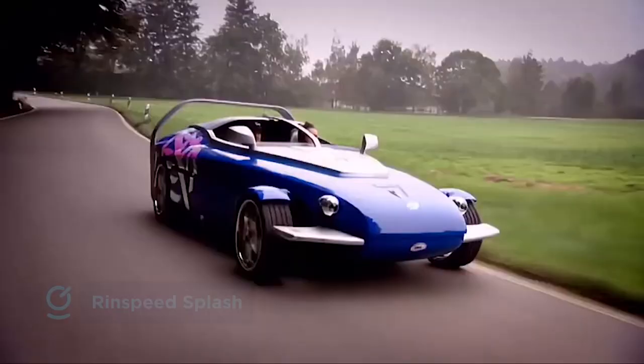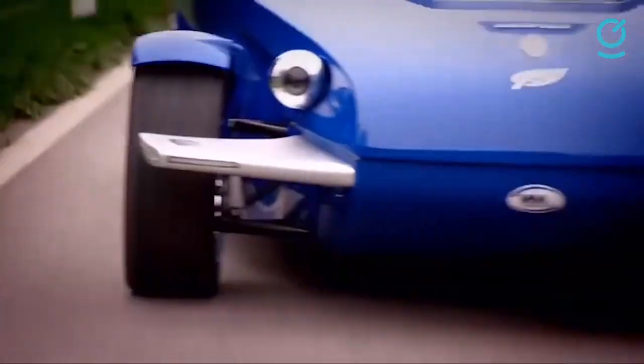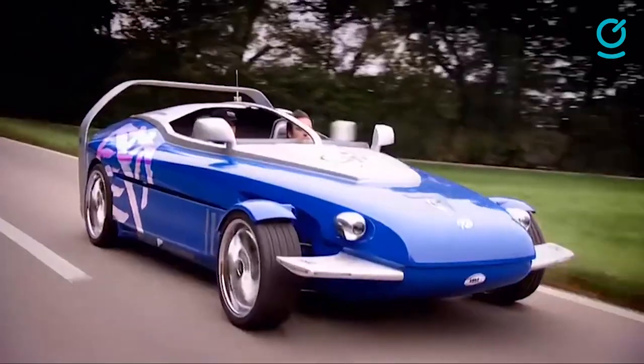How does it work? Well, at low depths and speeds, the Splash operates much like any other amphibious vehicle, thanks to its propeller. Once you have reached a depth of 1.3 meters, however, you can deploy fins at the side and rear.